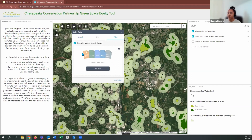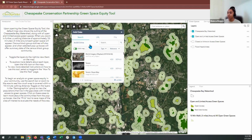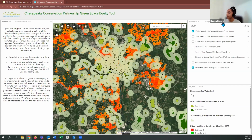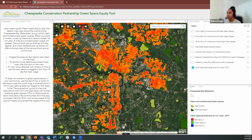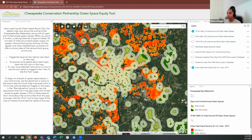Under file, it shows you the different file types that are accepted, so you can drag and drop that into the tool as well. Or if you have a URL, a link to different GIS data layers across the internet, you can bring that into the tool as well. For example, an example term you can search is urban heat island. We search that, and we can add that data to our map. I'll turn off our 10-minute walk so we can view that. You can see what that will look like alongside the data layers already within the tool, how those patterns match up, and then view that alongside any demographic information or additional information you would see fit.